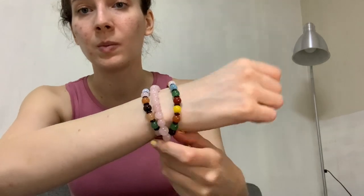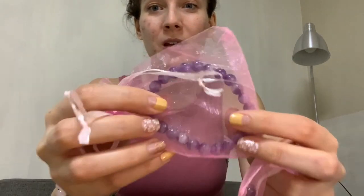And the last thing I got were these stone bracelets. I used to wear these when I was a kid, but then I saw them and I was like, oh, I want them again. So we got amethyst stone, and they give you the bracelets in these little bags, so it's perfect if you just want to give it as a gift.